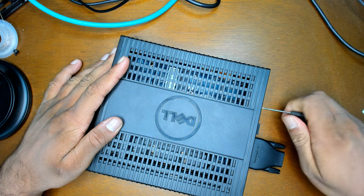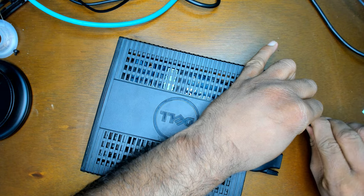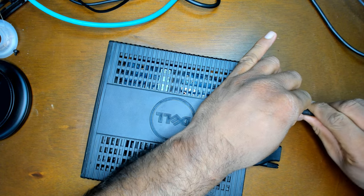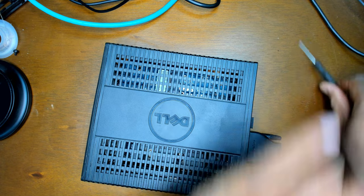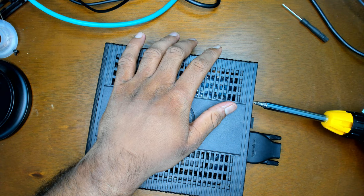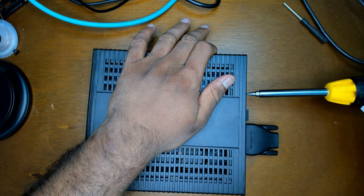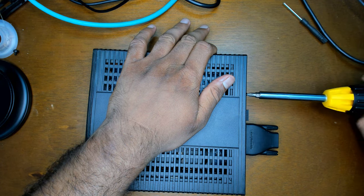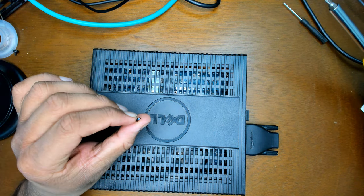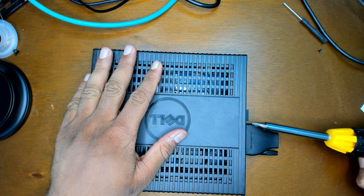So again, as I said, I've been on sort of a lookout for these things, and they usually show up on the secondhand market as mini PCs where people have removed the original thin client bits, like Dell's thin OS or other stuff, and installed proper Windows builds on it. The screws are really tight on. I need a bigger screwdriver. So yeah, it was blue tagged. That's why it's so difficult to remove with a small screwdriver.